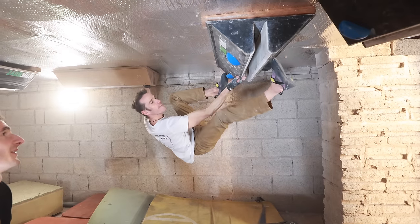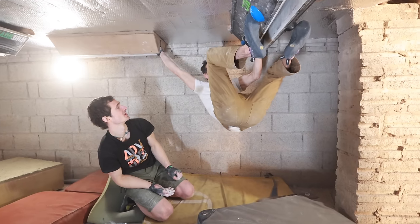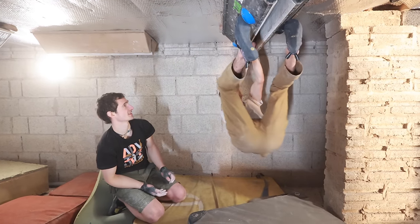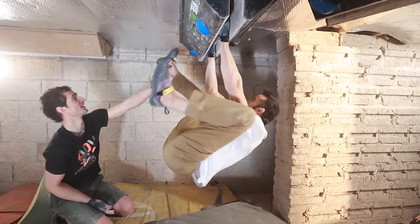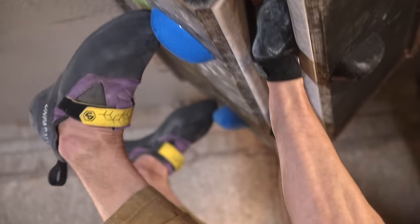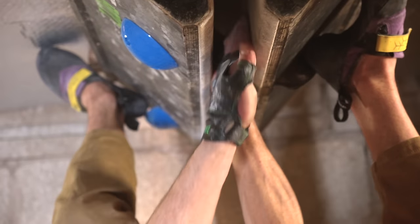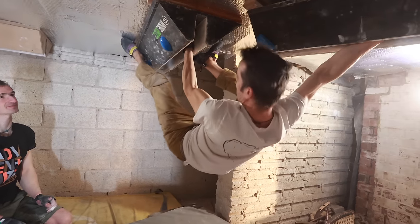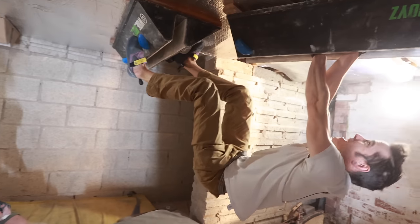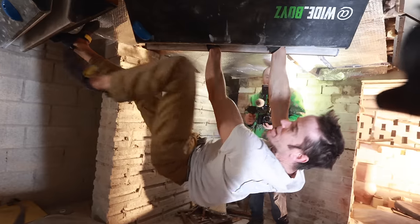Come on, Tom. I think you have to be there the other way around. Yes! There you go. And now flip and heel. Come on, Tom. Move up a bit and then lift it on. Left to win.